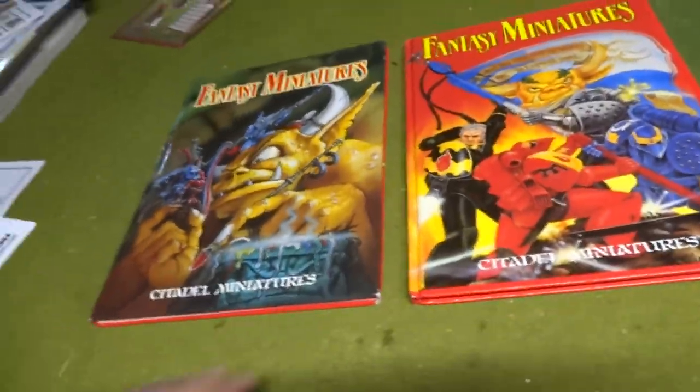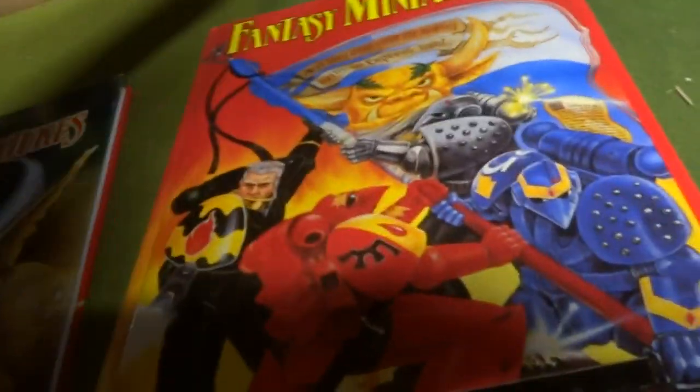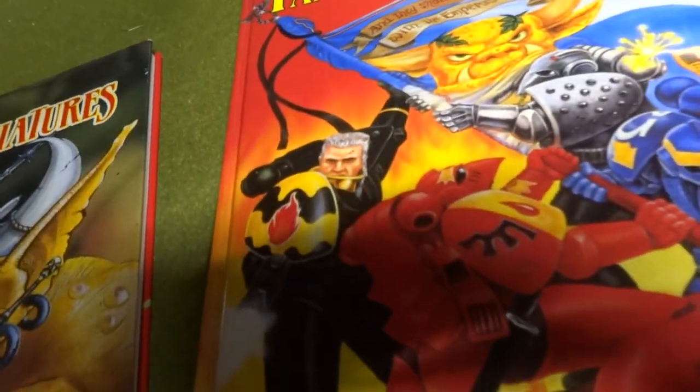Okay, guys, part two, the basement. This is what we got. I picked up these two books for $15 each.